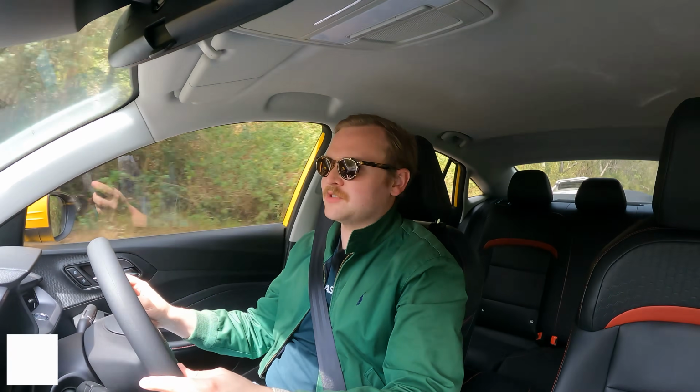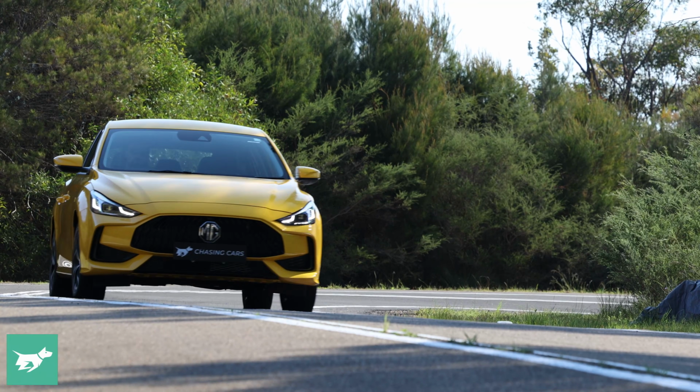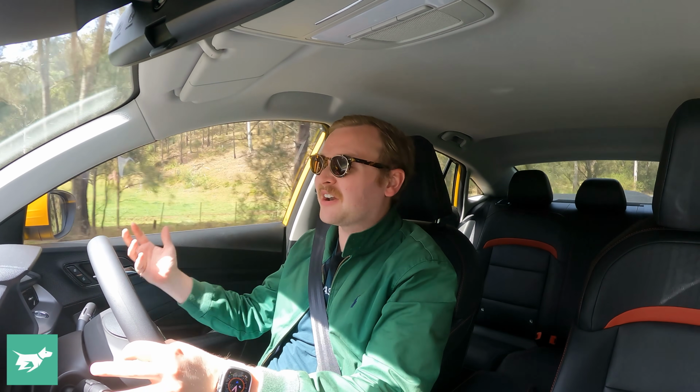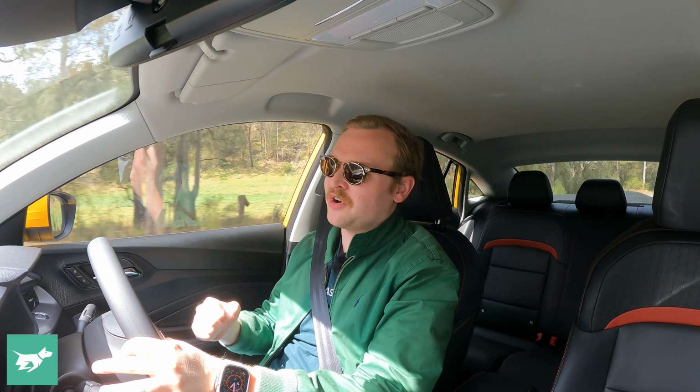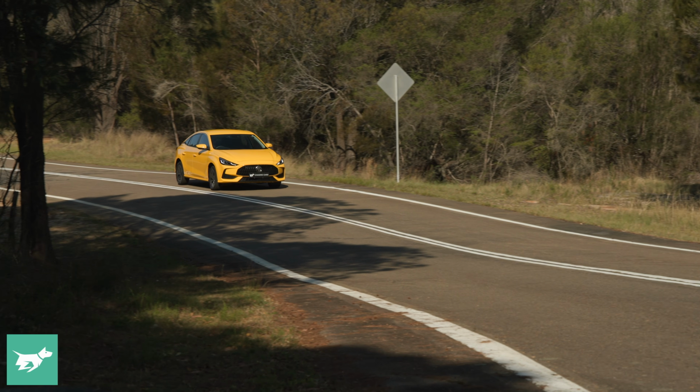Now, if you do spend up on the higher grade version of the MG5, you do change out to a turbocharged engine. Now, I certainly don't think it's going to be the end of the world in terms of high performance, but it is just going to give you a little bit more low-end torque, which is going to mean you don't have to rev that engine so much. That being said, with the fuel economy of the non-turbo being pretty acceptable, I don't think that many people are really going to need to spend up on that turbo engine unless you do want the extra features of the higher model.